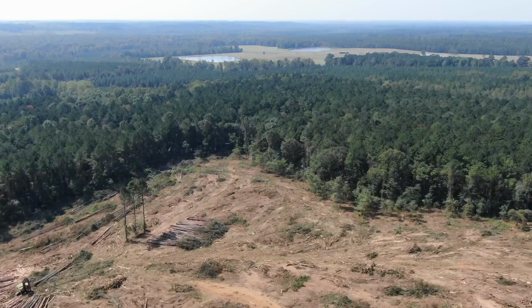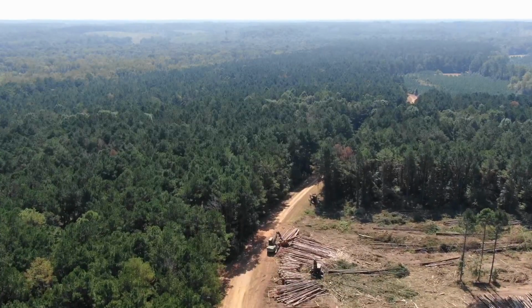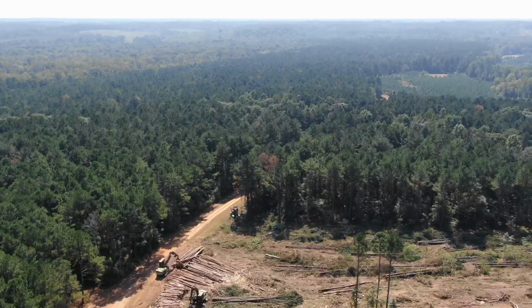I mean, you're looking at around $700,000 for a processor, but man, they're crazy efficient and will run a long time.